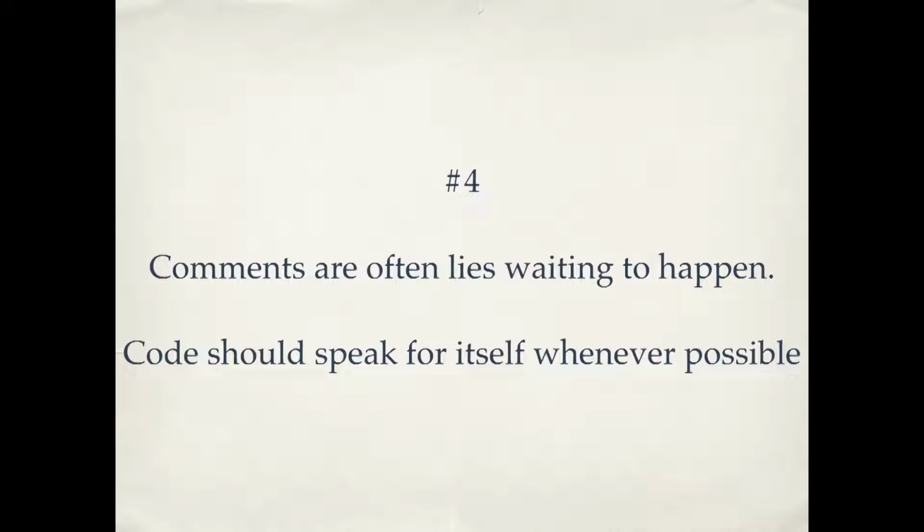But comments are often lies waiting to happen. Code should speak for itself whenever possible. So what do I mean by this? Often we write comments because the intention of the code isn't clear. So we think, okay, let's write a comment to help explain it.